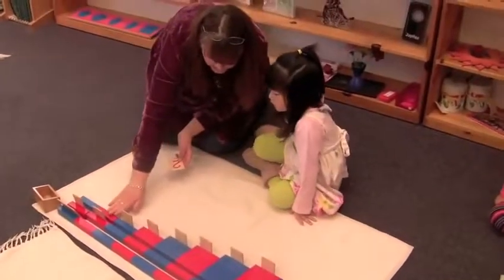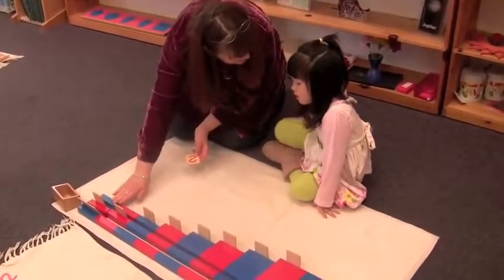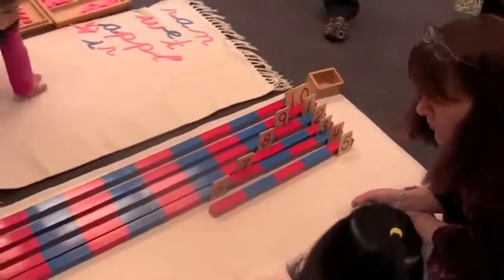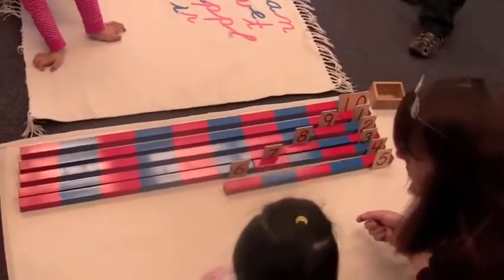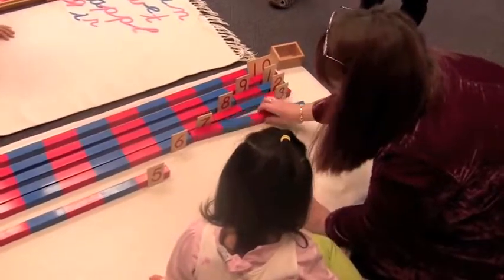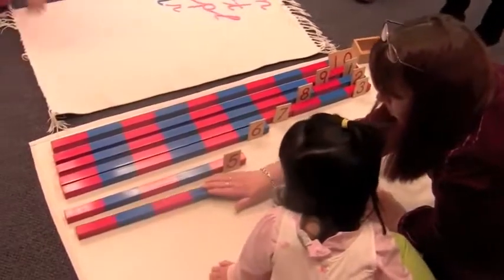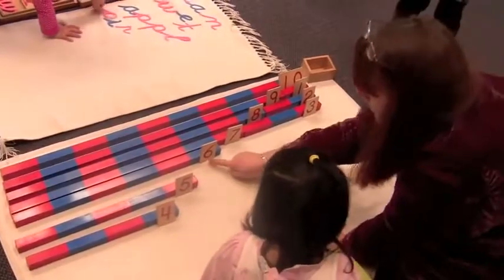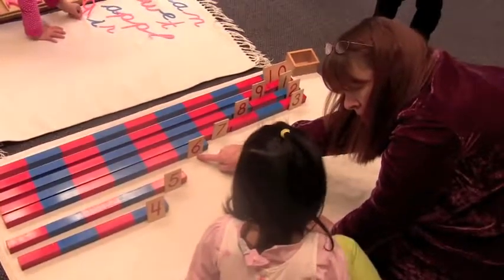These simple materials also provide opportunities to introduce basic arithmetic, such as here, where the teacher uses the familiar number rods, now with numerals, to introduce the concepts of addition and subtraction. I'm going to take 4 away. How many's left? 6.